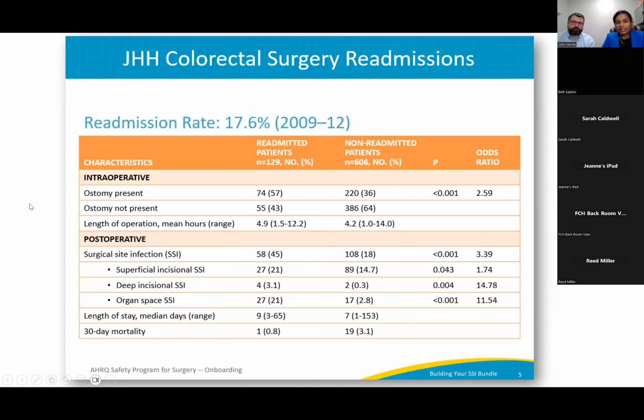Just wanted to highlight this study that was done, I believe at Johns Hopkins, where they looked at superficial, deep, and organ space infection and initial and readmission. What they ended up seeing in these cases was that when you got deep organ space infection, your length of stay, readmission, and mortality went up.